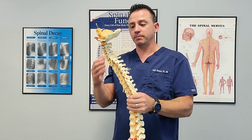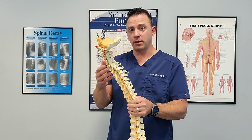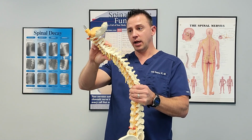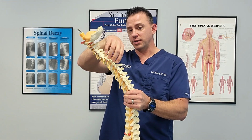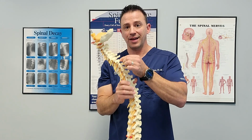Now, why does it form there, and what's the reason behind it? Well, a lot of times patients will get this hump as a result of poor posture. So if you're sitting at a desk all day, if you're staring at a computer screen all day, and your posture gets worse and worse throughout the day, and your head starts to lean forward, you can see that's going to put a lot of stress on this area right here. Fatty deposits can develop there, and just the overall structure of the spine is going to lead to that hump.